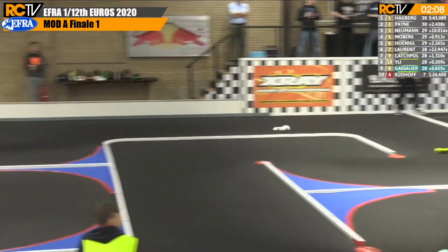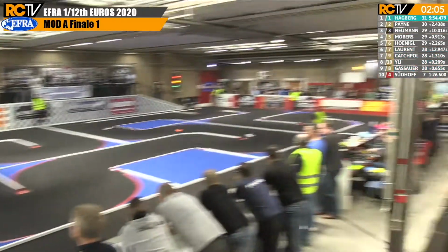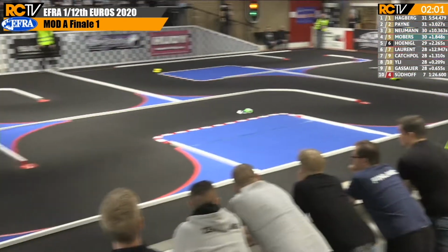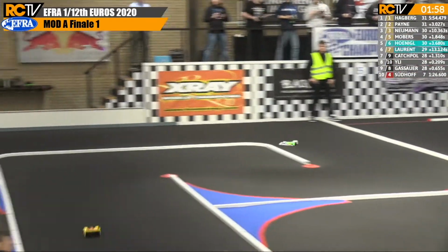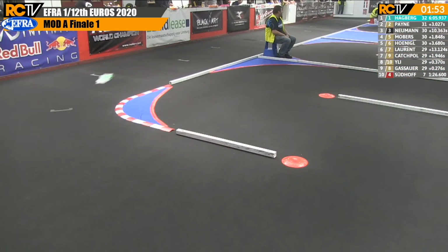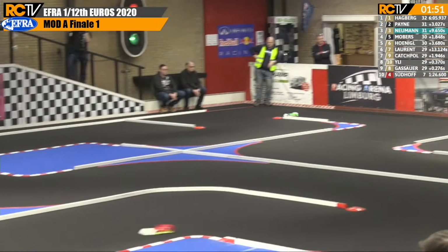2 minutes left. Let's pick up Alex as he goes down the main straight now. The white and green-coloured car is just coming through the A-main chicane now. There we go. This is our leader with 2 minutes of the run remaining. Alex Hagberg leading by 3 seconds now from Ollie Payne.